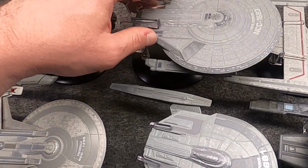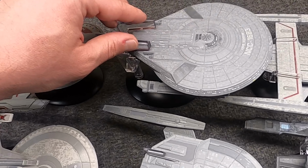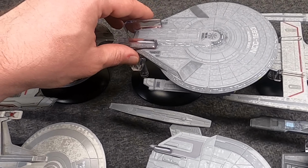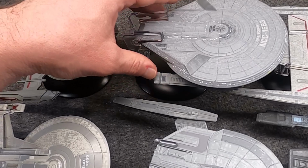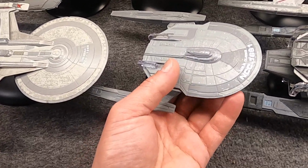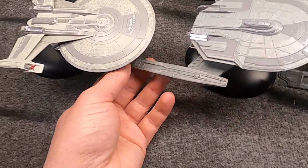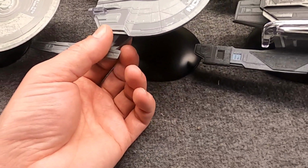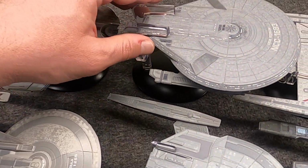We have another set of ships here. This is the USS Clark, and this is the Malahowski class. Sorry, I thought so. I had my hand on the wrong one. This is the Clark. This is the Malahowski class. Kind of a classic Star Trek design. Underslung nacelles. Pretty flat.